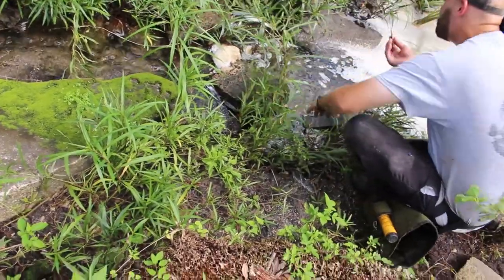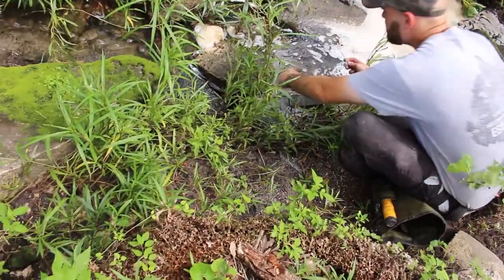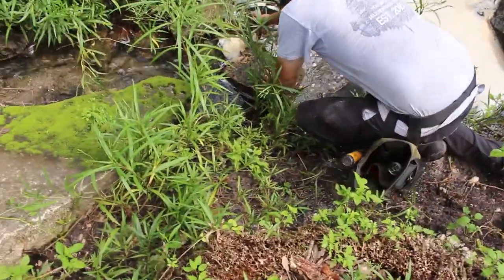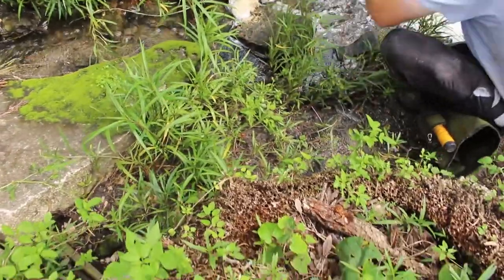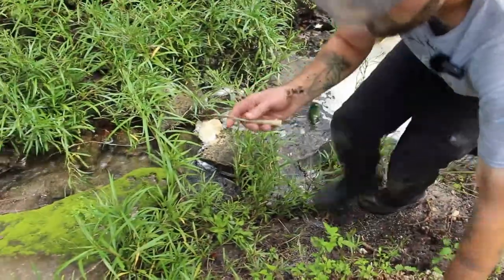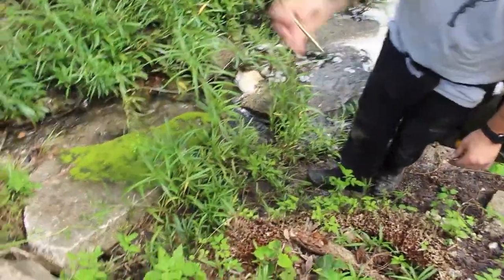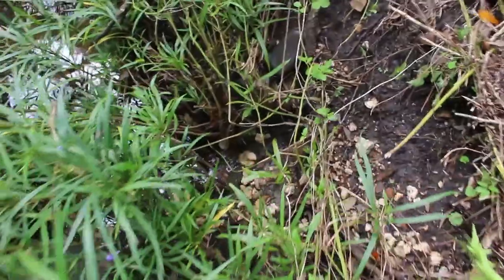Oh, and there's a bottle. What in the world is that? I don't know. Yeah, that one's not that old. You know what that is? Yeah, it's off a cable line. Cable. Okay. Not that old though.